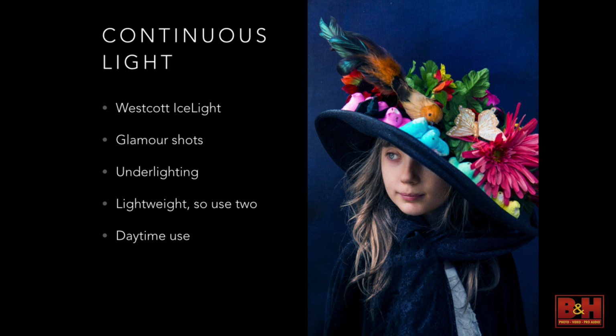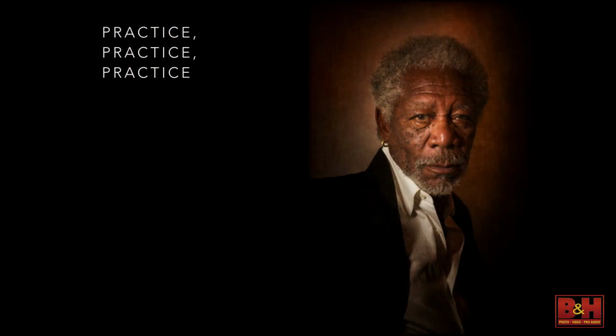My lesson for you guys is to take lots and lots of portraits. I've been doing this for like seven years. My favorites catalog in Lightroom is 4,800 portraits. So I've done a lot of portraits. And the reason why is because sometimes you'll get a really great opportunity.